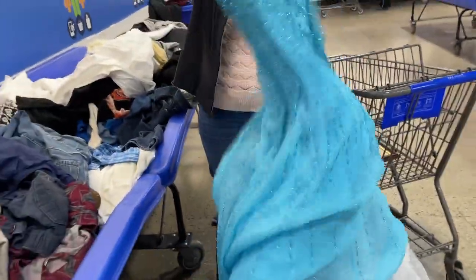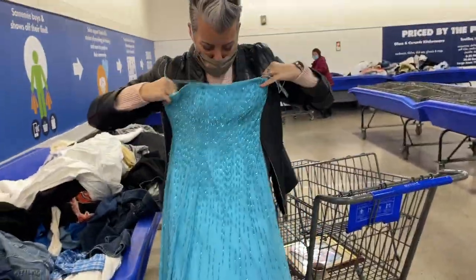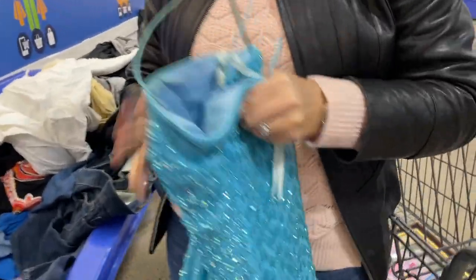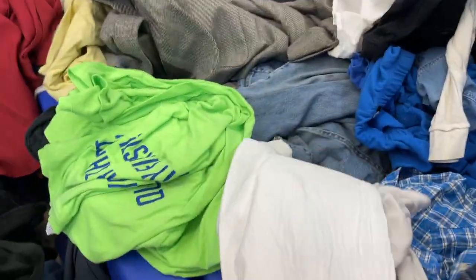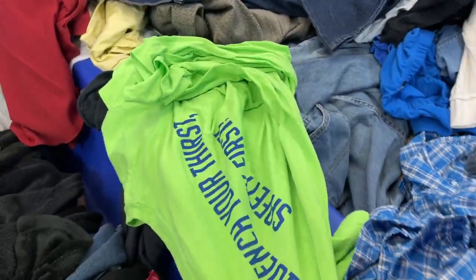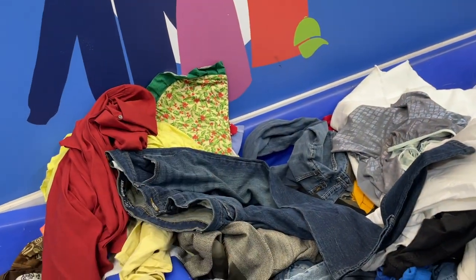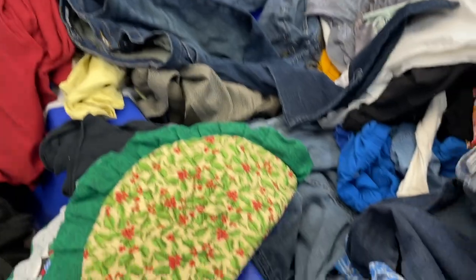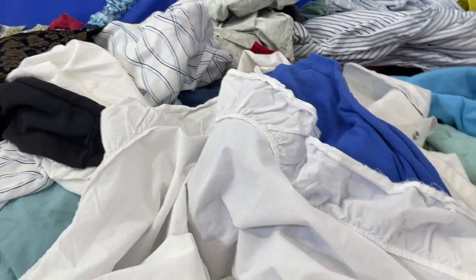Wow, is that ugly? It's pretty. It's for a small girl. Very small. Here, you need a Girl Scout. Aw, somebody's Girl Scout. Quench your thirst. What is that back there? You have long arms? That tree skirt? No, it's just a table. Oh. Is this a bed skirt?